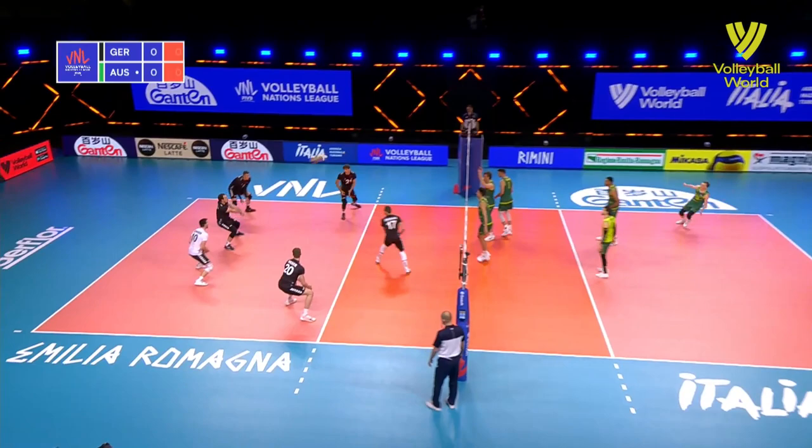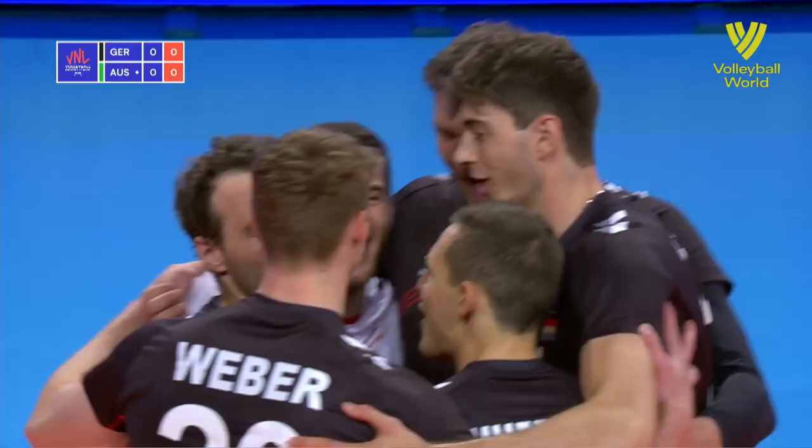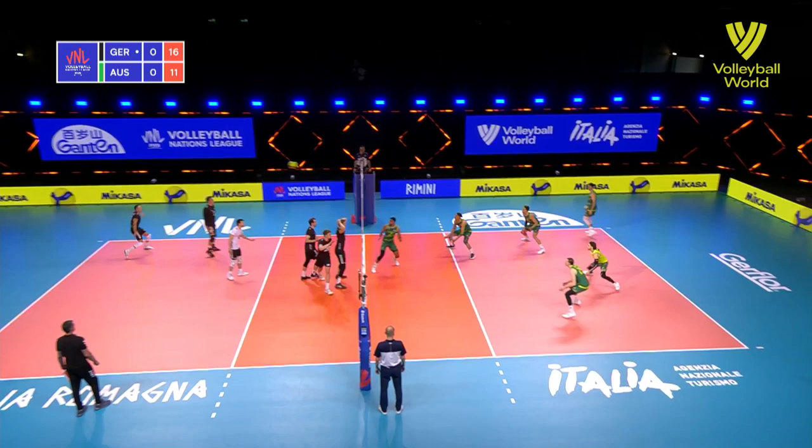Go then. Australia getting us underway with the first serve. Australia versus Germany. Day one of competition for the men here, the 2021 VNL. What Zimmerman will do on this serve for Germany. Easy ball for Libero. Nice swing.